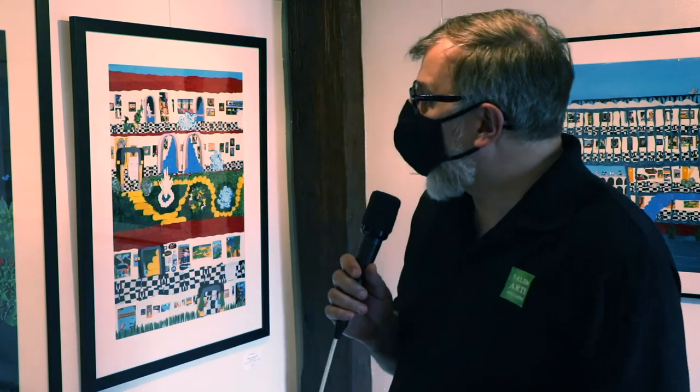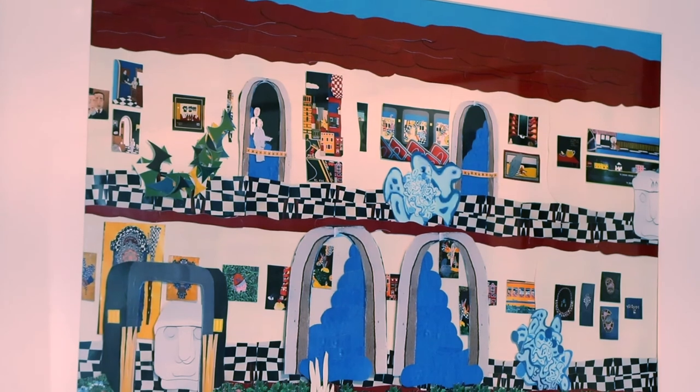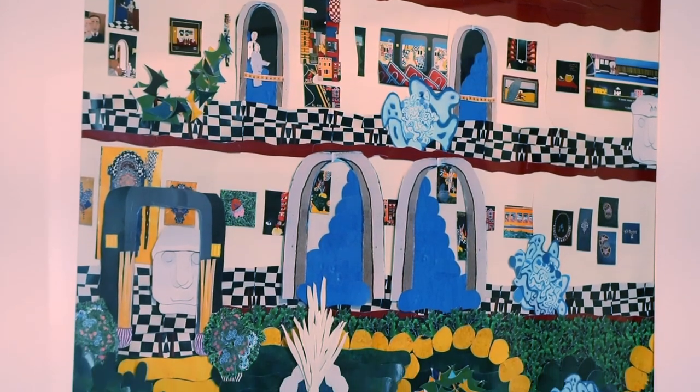You can see in here, one of the things I love about looking at Paul's work as well is that he appears in most of his own work. If you look hard enough, you'll find Paul in here somewhere.